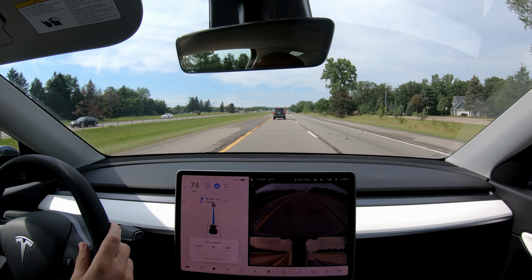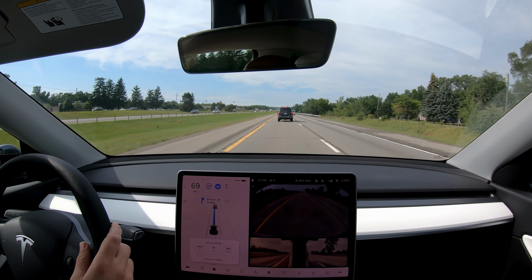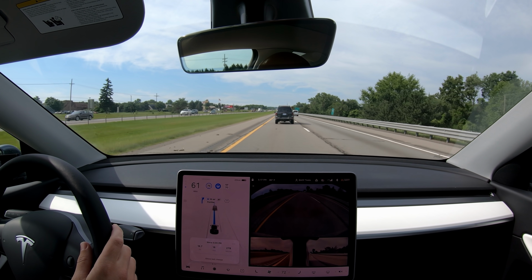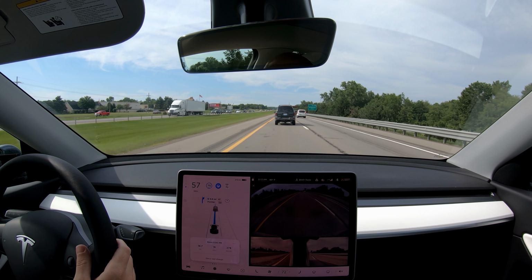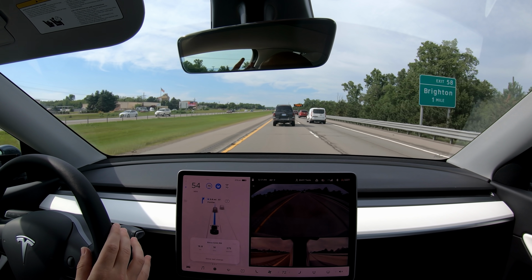So we have traffic slowing pretty dramatically up here. I'm going to let the car handle it. It's doing well. We could slow a little more, but I'm kind of trusting the car on this because I can't see ahead of this car, so I don't know what's going on in front of it. But that braking was so smooth and natural.